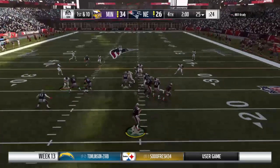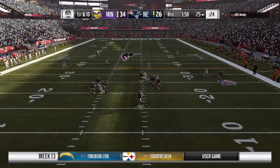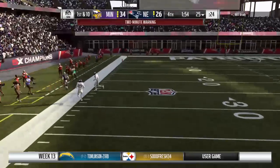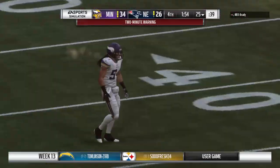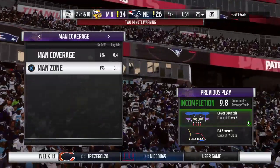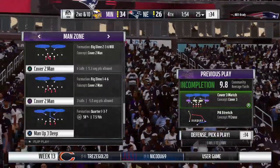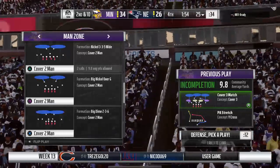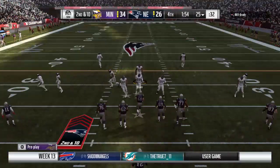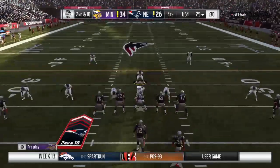And will they maintain that balance? Time to find out. Now a desperation throw deep downfield. So they took a shot on first down but couldn't connect. Time for a break. We'll come back, see what transpires after this. Line of scrimmage, again the 25, 2nd and 10.